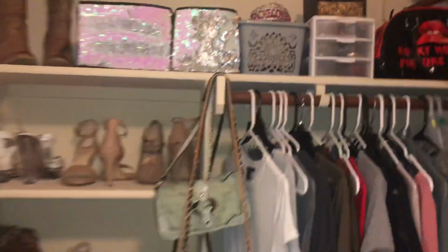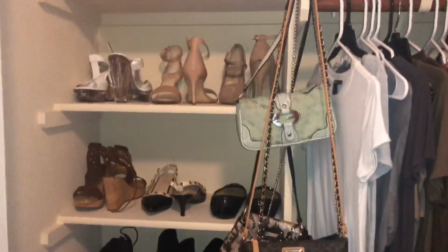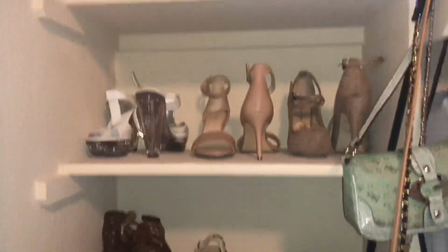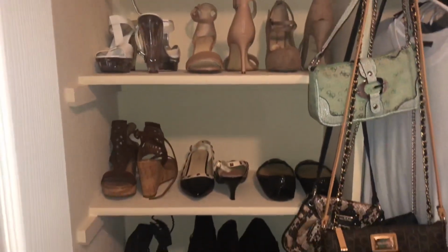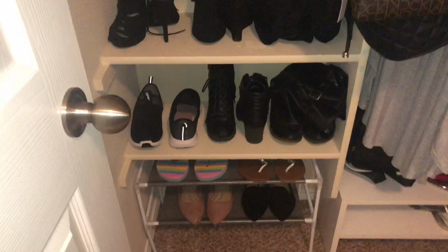I just made it look neat. I try to be organized, but I'm just not the most organized person ever, you know? And this is my shoe wall, and I'm really proud of my shoe wall, guys. It wasn't always like this.